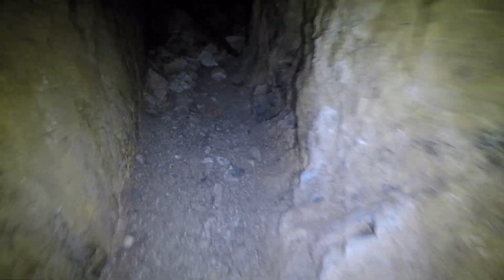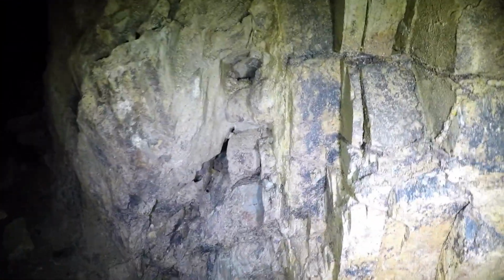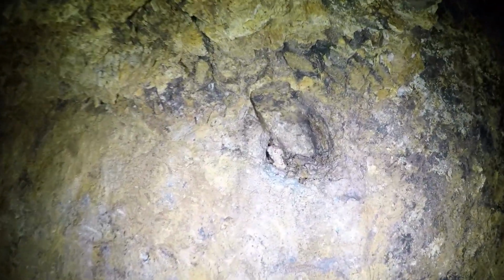Shelf. Not sure if those collapsed or just a bit of backfill. Probably collapse. Colour of that. Little shelf in there for a candle, I'm assuming. Nice. Alright, let's keep going.